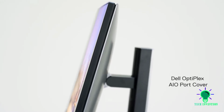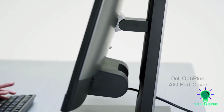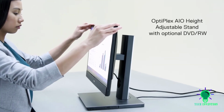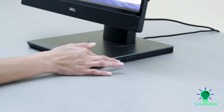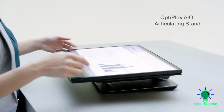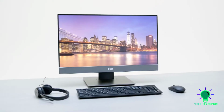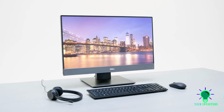Easily secure ports and accessories with an AIO port cover. Fine-tune your view with a height-adjustable stand with optional DVD RW drive. Or bring everything into reach with an articulating stand. Get the most out of your Optiplex All-in-One with powerful Dell recommended accessories.